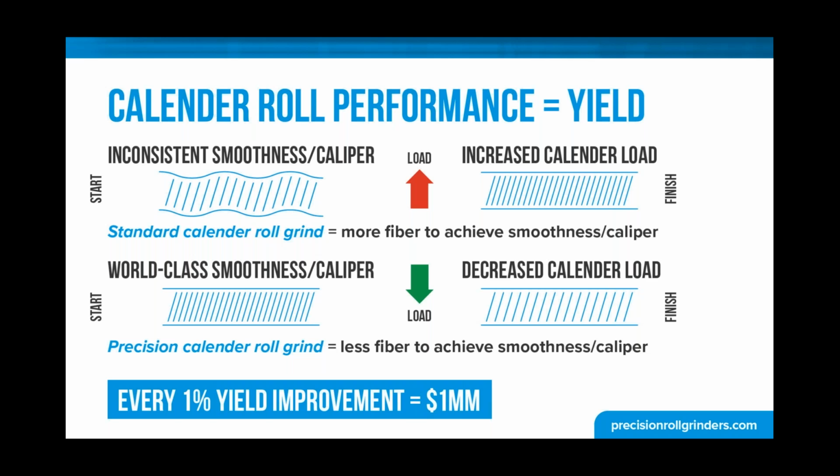Push your roll service provider to provide a return on that investment, because you're spending tens of thousands of dollars to get roll grinding done and roll servicing done. So it needs to return that investment back to you, in good order and with good ROI.